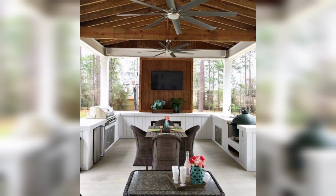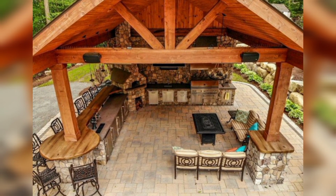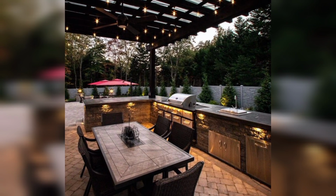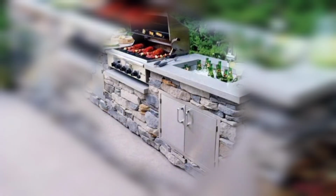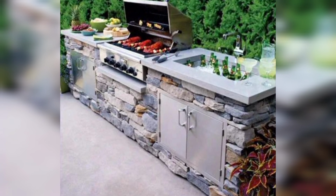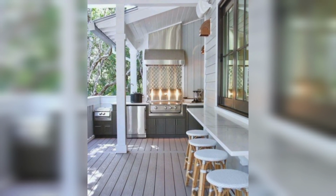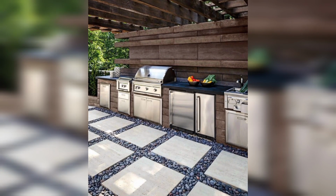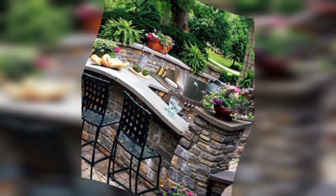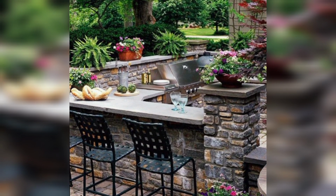Personal touch. Add your personal style to the space with custom features such as a mosaic backsplash, unique seating, or a built-in herb garden. Remember that the best outdoor kitchen and patio design is one that suits your lifestyle, budget, and the layout of your outdoor space. Tailor it to your specific needs and preferences to create an outdoor oasis that you shall enjoy for years to come.